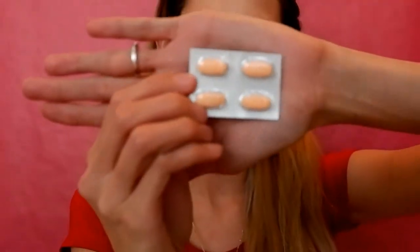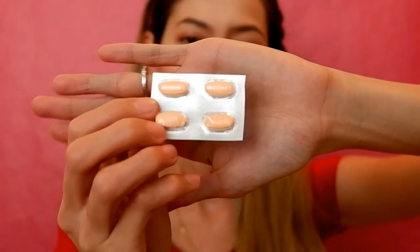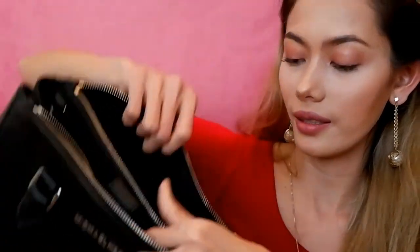Next is, Bio Jessic. I have Bio Jessic. Baka expire na to. February 2020. Okay pa naman siya. Next is, ano bang meron dito? Wala namang laman yung kabilang pocket.